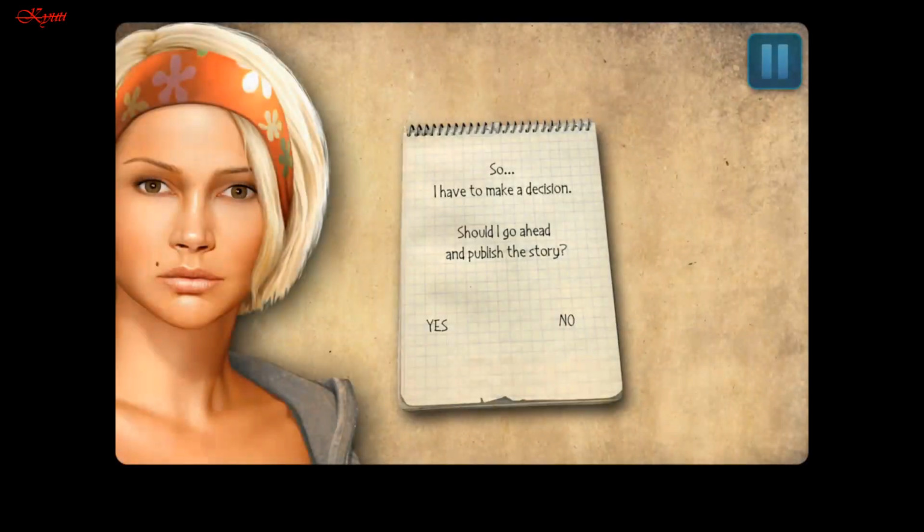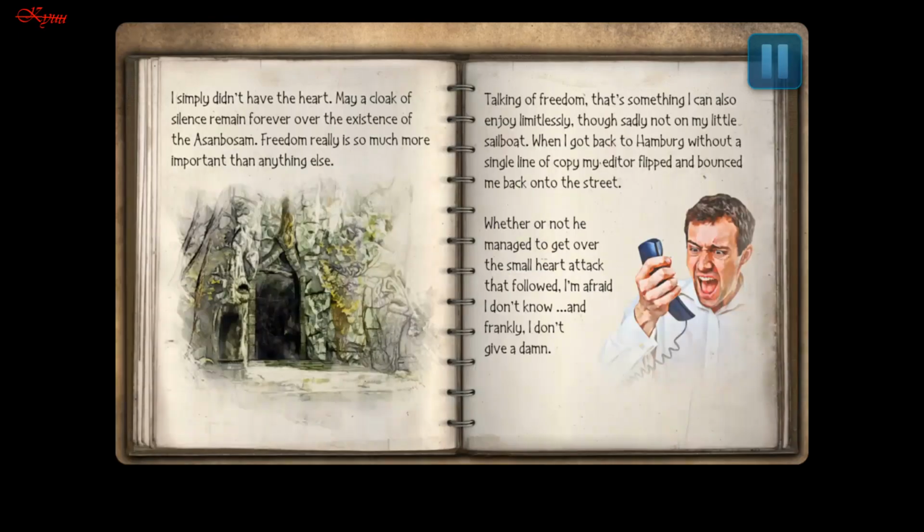So, I have to make a decision. Should I go ahead and publish the story? I simply didn't have the heart. May a cloak of silence remain forever over the existence of the Asambosan. Freedom really is so much more important than anything else.